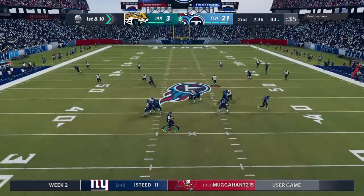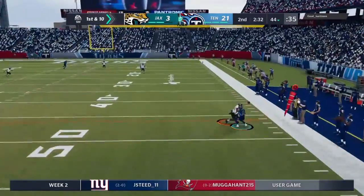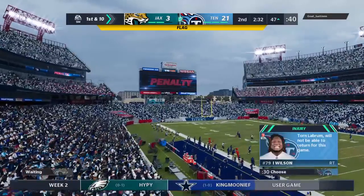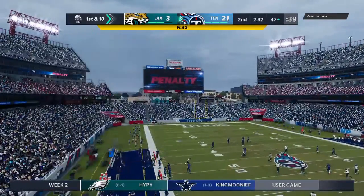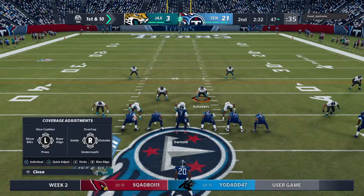Off of play action, Darnold. Flush to his right. And a flag comes in as that one falls incomplete. Well, let's see who this is on. So they saw the contact before the ball arrived. Penalty flag for pass interference.